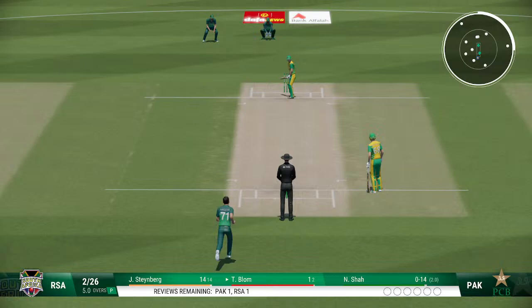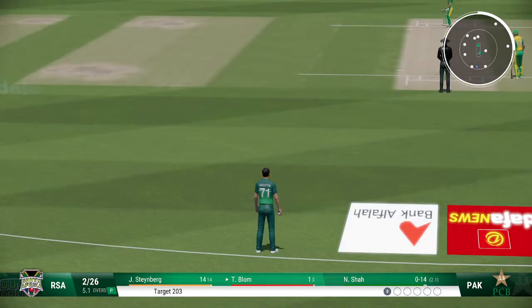Good piece of fielding to stop some runs. Beaten on the drive. It was the right shot in the end, but didn't get the timing right to get it away. Nice bowling. Just can't seem to get the ball away. That's the third dot ball.